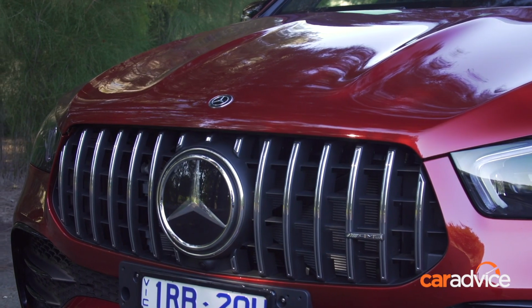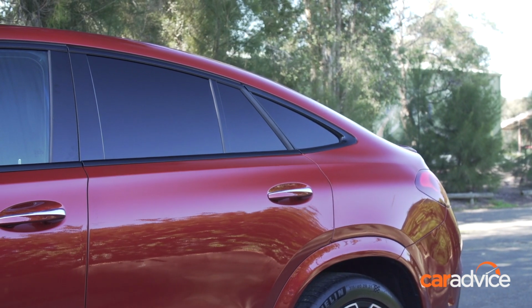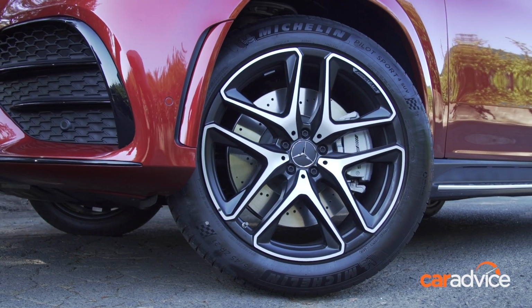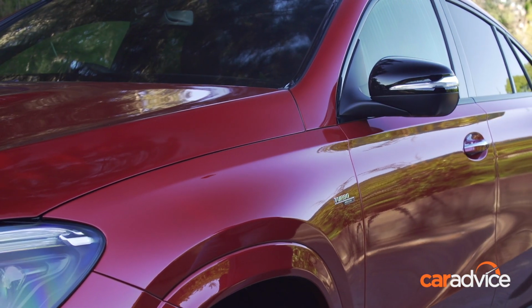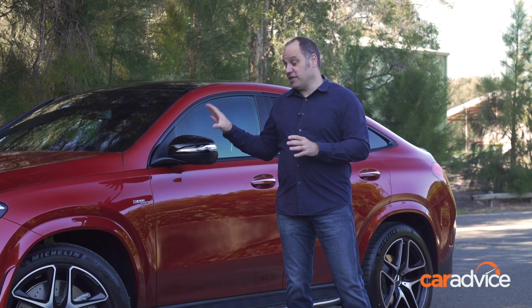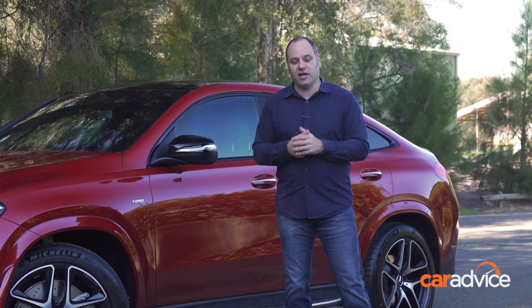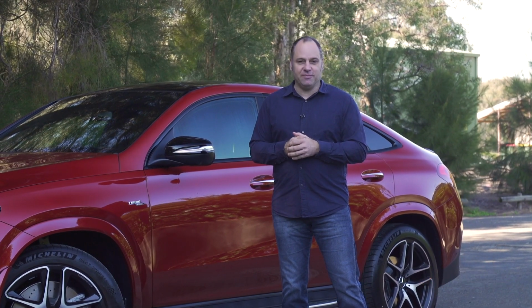Australia. This is the all-new Mercedes-Benz GLE53 AMG Coupe, and the line is blurred more than it's ever been, and according to Mercedes-Benz, this new version has been redesigned to appeal even more to the kind of buyer that already likes this coupe styling. Let's take a closer look at the new GLE53 AMG Coupe.